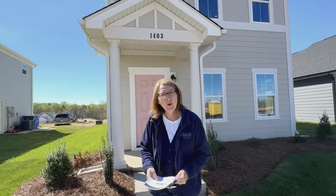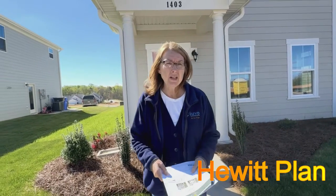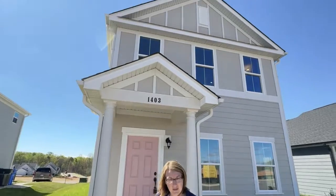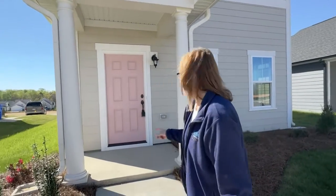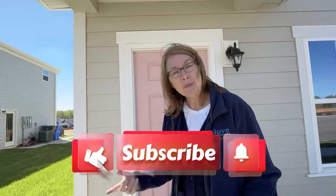All right, the next one is the Hewitt floor plan. This house is 1,796 square feet. It's 3-bedroom, 2.5 bath. And also I wanted to point out to you, Stephanie, this house has a pink door. I love it. Yeah.